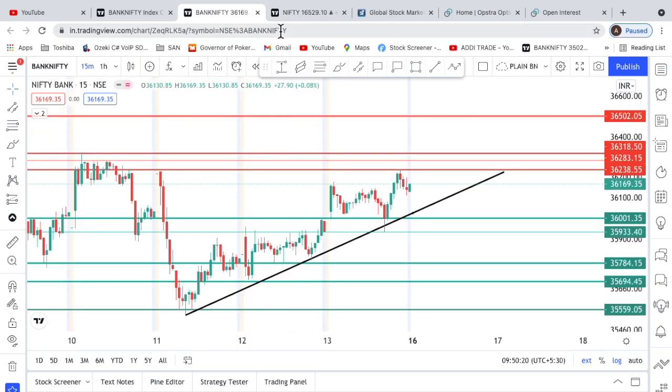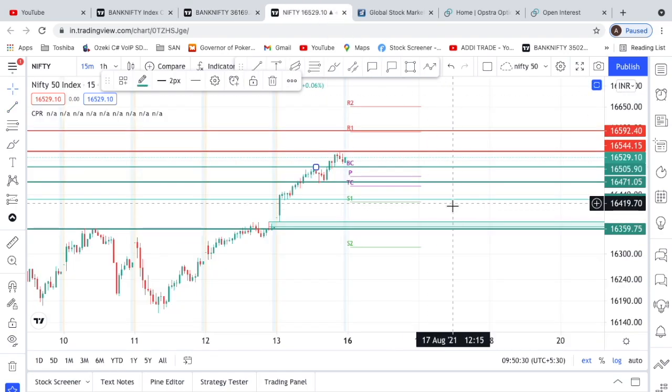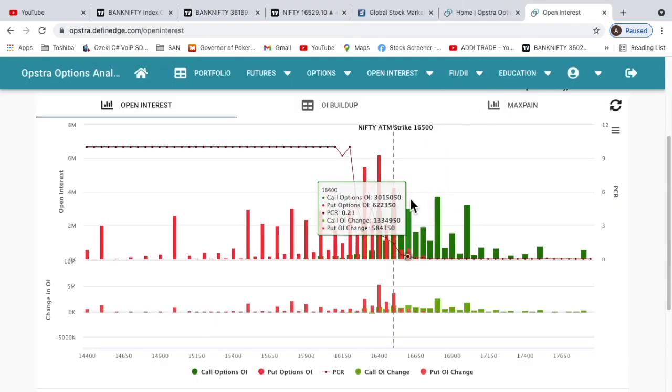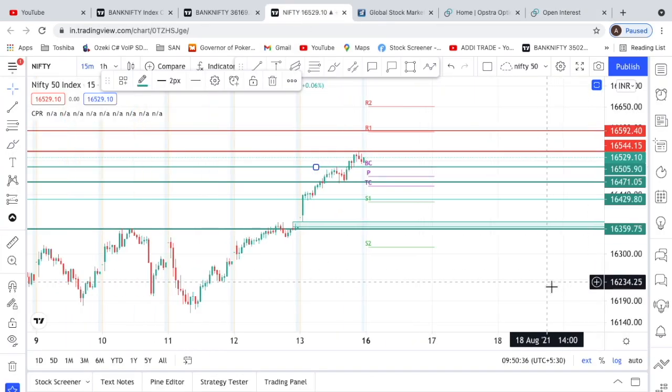In Bank Nifty, one interesting thing is we can follow this channel and see next week how it moves. And in Nifty, based on the open interest, it's still looking bullish for next week as well, even on Monday.